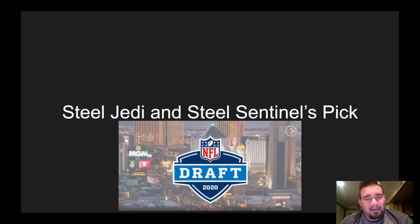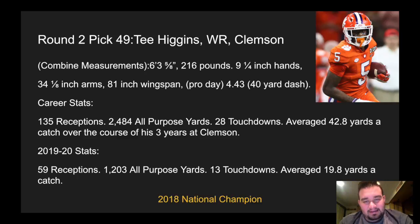In round 2, pick 49, the Pittsburgh Steelers select T. Higgins, wide receiver out of Clemson. As you can see, here are his combine measurements. Pretty impressive for one of the best receivers in the country.